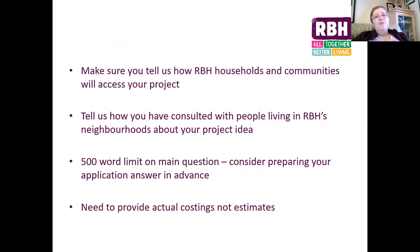The other thing in terms of filling the form in, one of the things we find a lot of our applicants fail on, is they don't really tell us how they're going to make sure that RBH households and communities will be able to access the project. It might be a lovely project idea, but that's difficult for us because that's one of the main criteria that we look at.